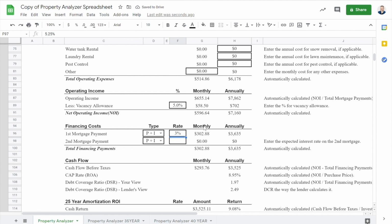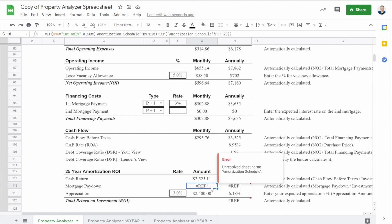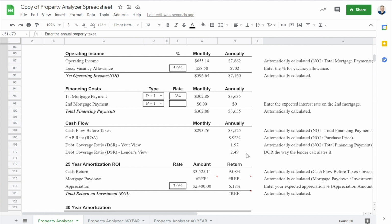So you're getting an 8.95% cap rate. Obviously, that's quite unbelievable. Your cash flow before taxes is $300. Now, I know that doesn't sound like a heck of a lot, but when you look at it, it's a 9% cash on cash return. There's something wrong with the amortization schedule, but on a $64,000 mortgage you're probably going to look at about $2,000 per year, maybe a little bit more in your first year. And then an appreciation around 3%. So you're getting a 20% return, with a 10% cash on cash return.